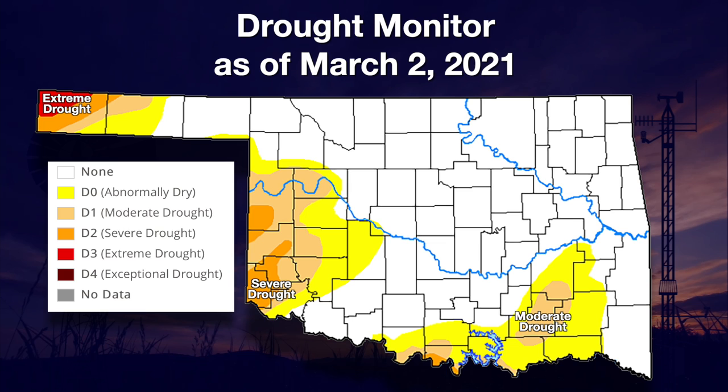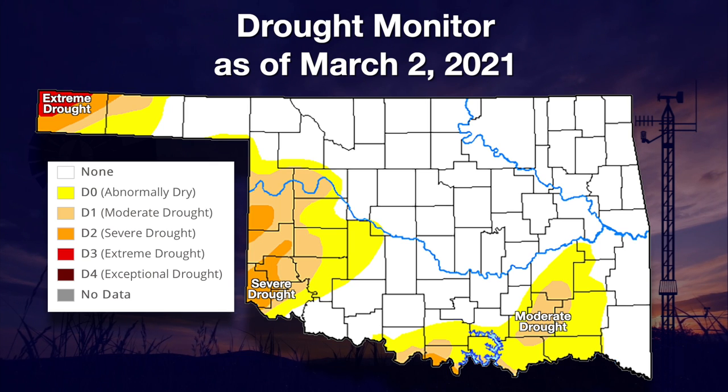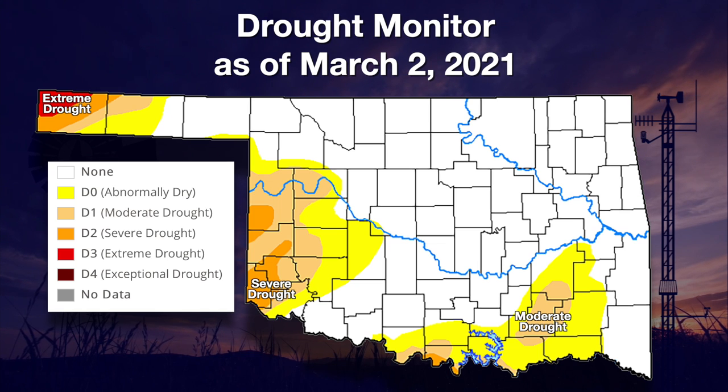Well, we got some good news on the drought monitor, and we got some bad news. It seems it's that way every week. Down in south central Oklahoma, we did get rid of a little bit of moderate drought, but we added a little bit of moderate drought, so it was a give and take there. And then in the southwest, we got rid of some of the extreme drought, that red color. So it was a good week for that area. But up in the far northwest, in the northwestern panhandle, we got more of that extreme drought in the red area. So again, a little bit of give and take, as it is each week, it appears, with the U.S. Drought Monitor for Oklahoma.